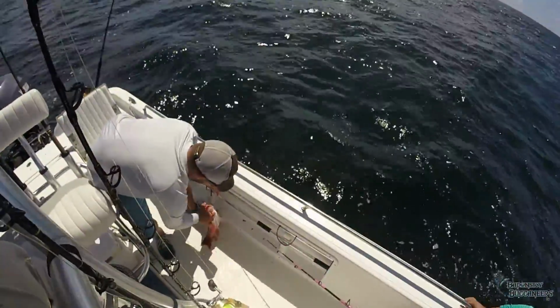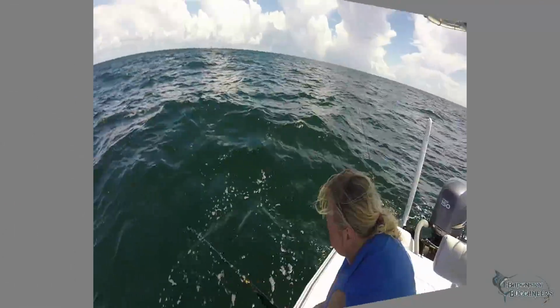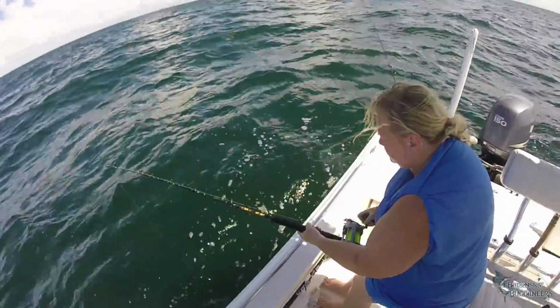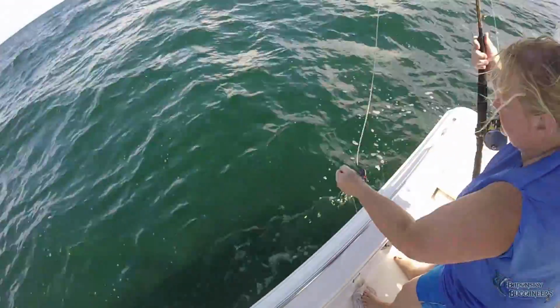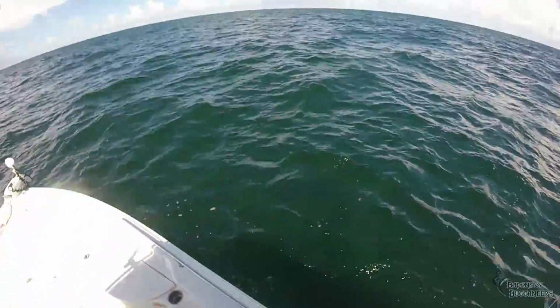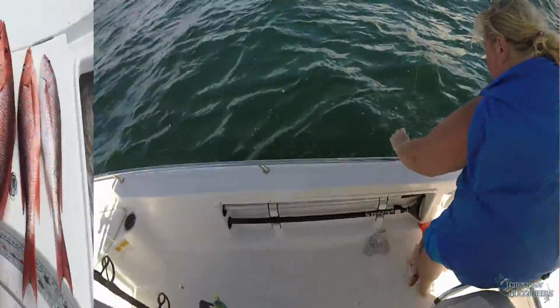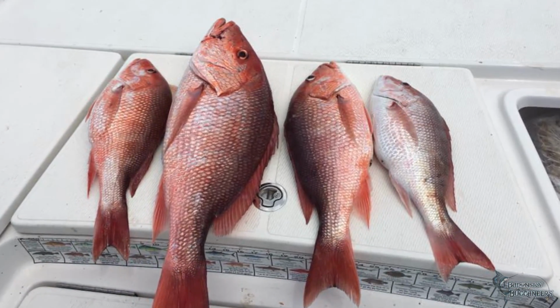Here, Daniela has landed another keeper snapper. Teresa puts the last fish of the day in the fish box. Not as big as her first one, but a keeper for sure. The girls outfished us today for sure on this trip. We'll do better next time, Chris. Stay tuned for a special segment of Coastal Cooking with Teresa and a simple snapper recipe.